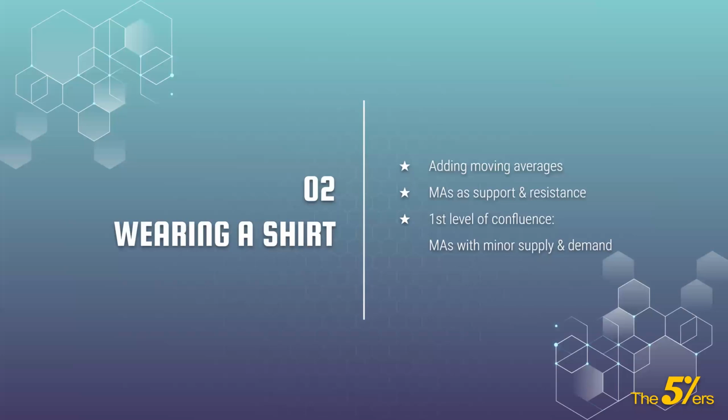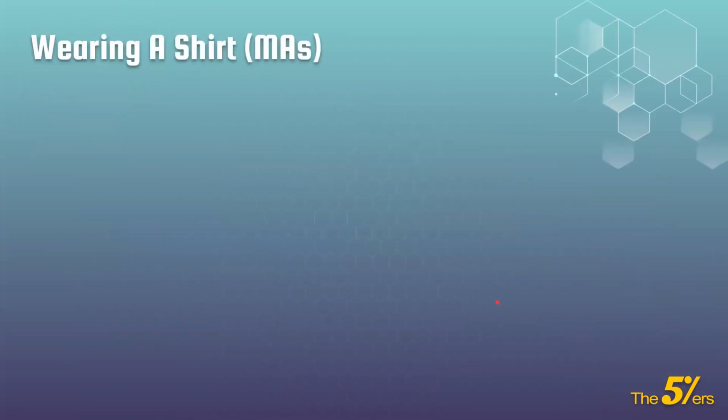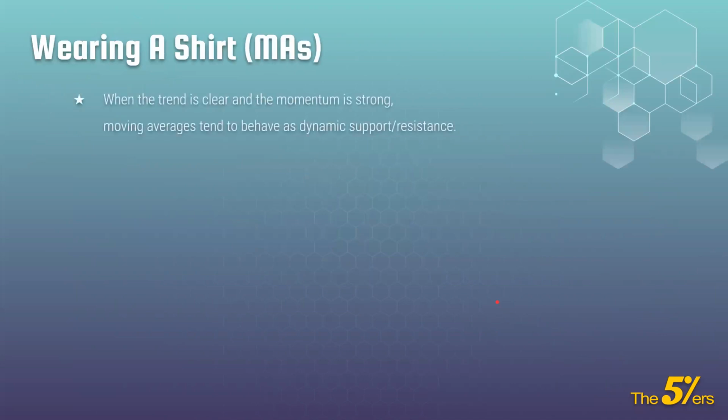So this was naked charts, simply supply and demand, no indicators, no big magic on the charts, simply the charts, price action, some candlestick patterns. But now let's put a shirt on the chart in the form of moving averages that mostly serve as dynamic support or resistance, especially when the momentum is strong and when you see a clear trend. Obviously, when there's no trend, the moving averages are just noise on the chart.